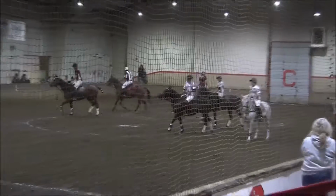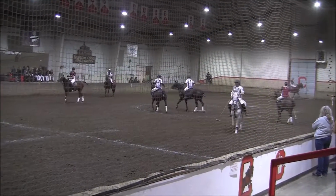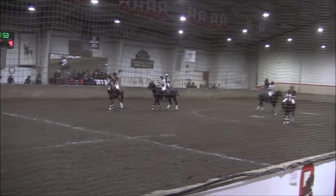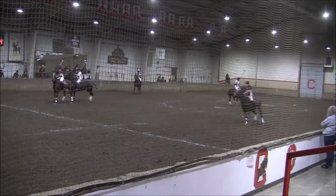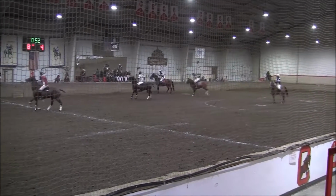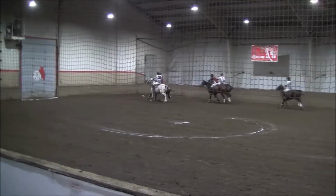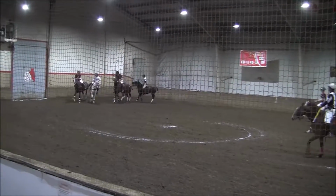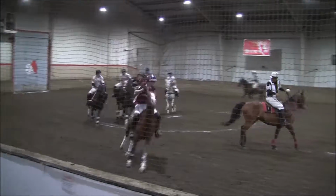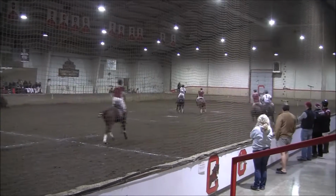Call is reaching on the White. There's going to be a 5B for the red. John Colorado tapping the ball, sending the ball down towards the goal. Picked up by Tom Waite. Stolen by Ben Lynch. Ben Lynch sending it down towards the corner.